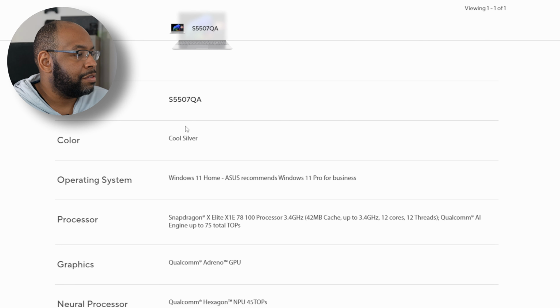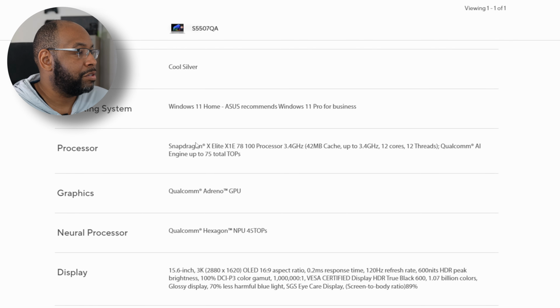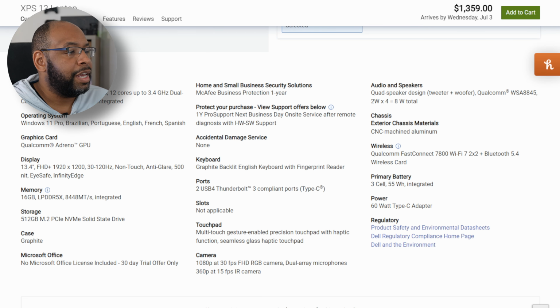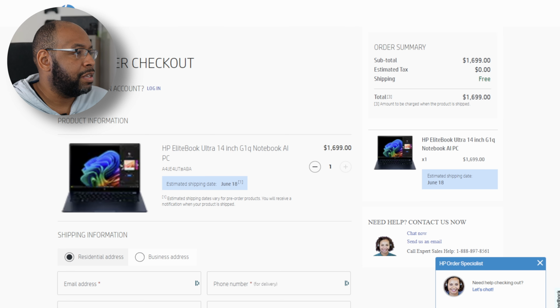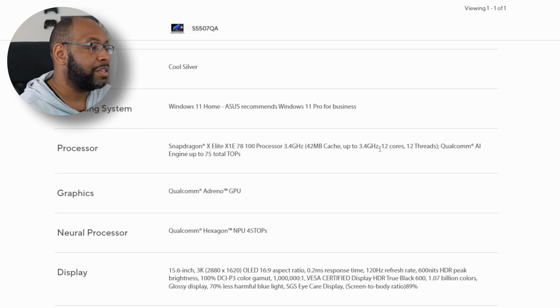We can see that it's running Windows 11 Home. They recommend a Windows 11 Pro for Business, so I wonder if you can upgrade it when the configuration page sort of shows up. This is Snapdragon X Elite 78-100. Let me take a look at the Dell. Okay, they're doing the X1 80-100, so this is doing the 78-100, so we know there's a configuration difference, 42 megabytes of cache. We're seeing some more details right here.